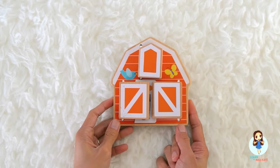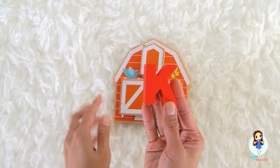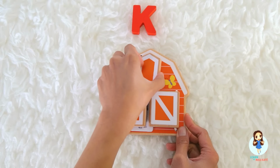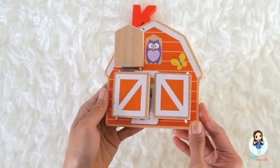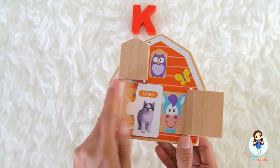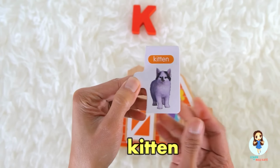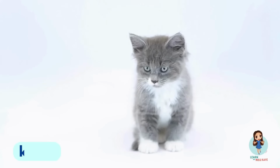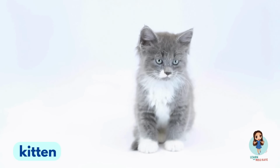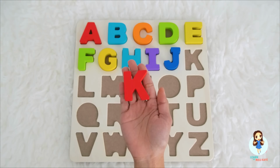Look at what we found. There's a house here. We found the letter K. Letter K. Let's try to open what's inside. There's an owl. There's also a picture of a giraffe and... Ooh! We found a picture of a kitten. Kitten starts with the letter K. Let's put letter K on our puzzle. K.